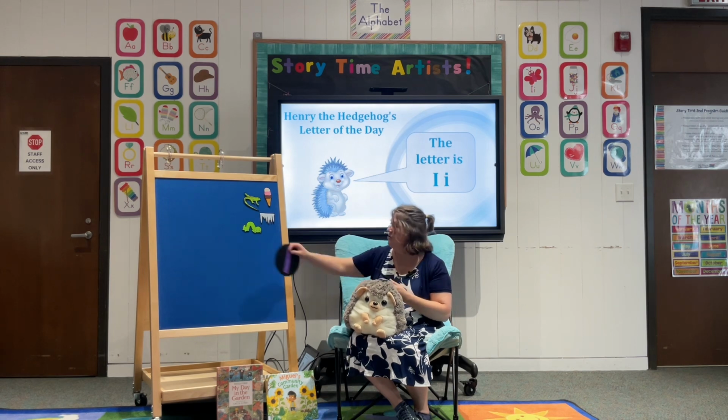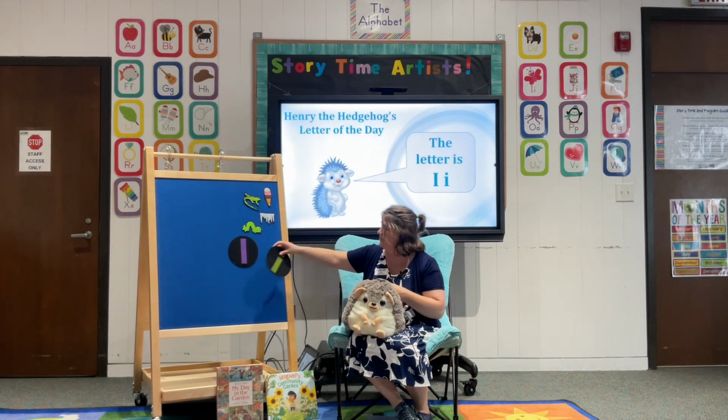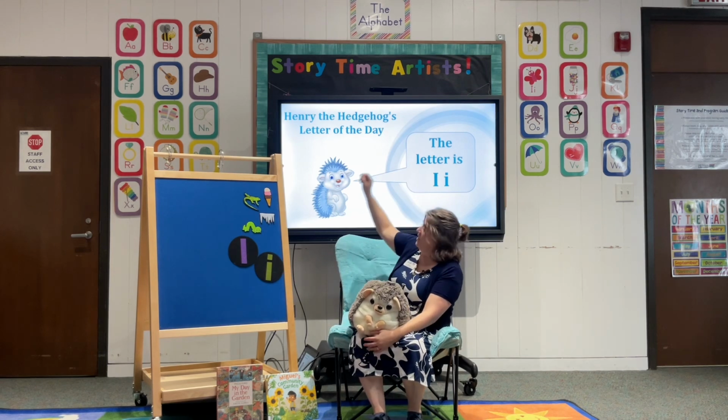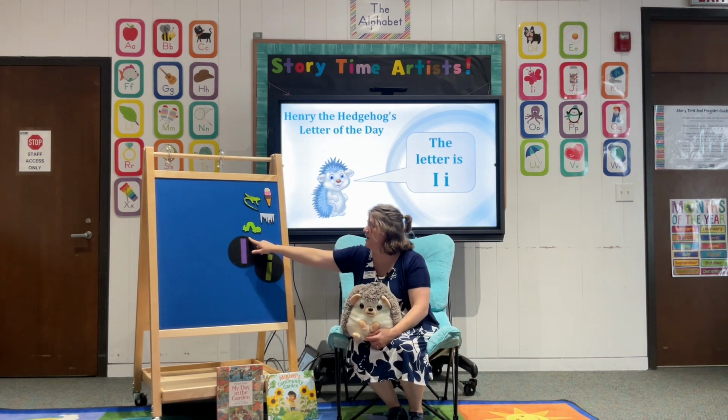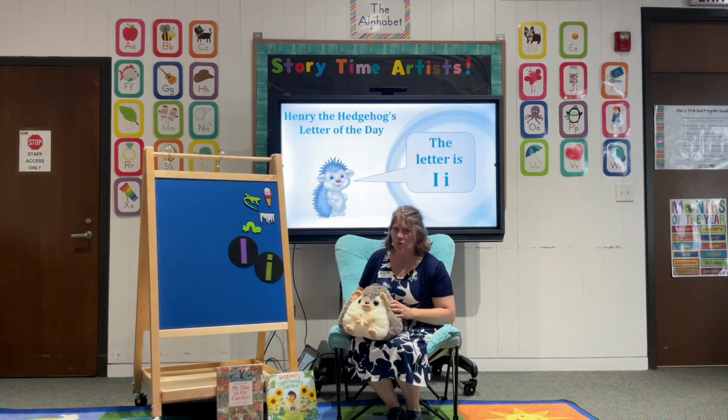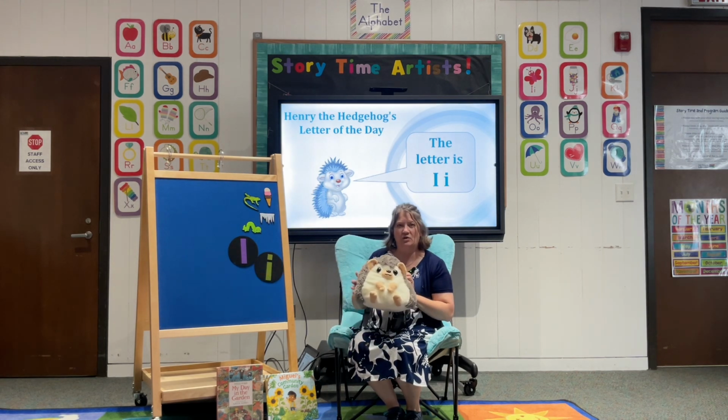So, Henry, you brought us the letter I, didn't you? Excellent work. There's an uppercase I and a lowercase I. And I want to show you that on our uppercase I, we actually can do a top and a bottom. So it's like feet and a hat. We're going to practice that together. So we're going to wave bye to Henry.